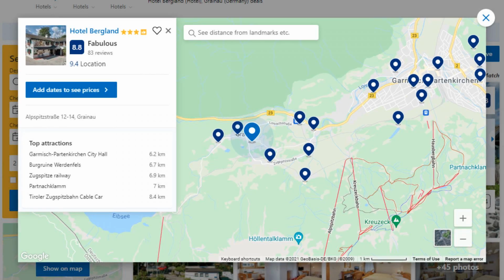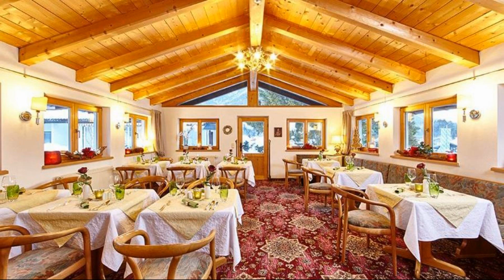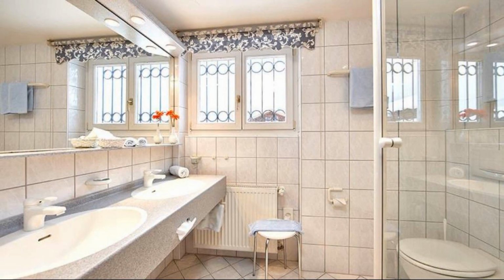Number 8. This is a 3-star hotel. The location of this hotel is first class and guests love walking around the neighborhood. Check-in time is 1:30 p.m. and check-out time is 10:30 a.m. Guests are required to show a photo ID and credit card at check-in. Pets are not allowed in this hotel.